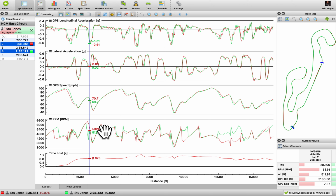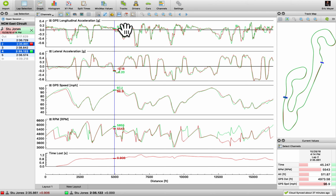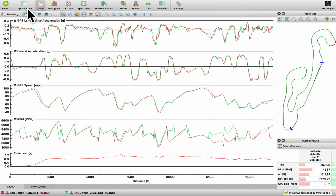By the way, anytime I'm moving this little Mickey Mouse hand, just follow along. I'll try to go around where I want your eyes to go. And then this lap compare, which is this one right here, as you all know. Put the track map in here. I've picked two laps in this outing. I'm going to hide those laps.